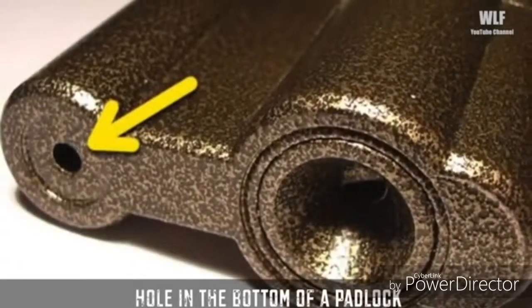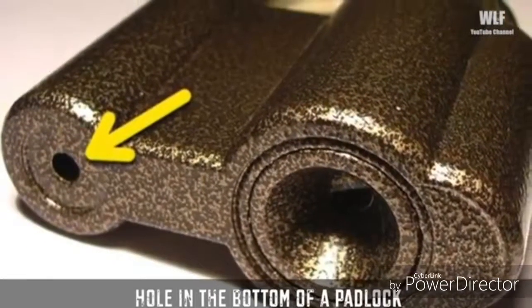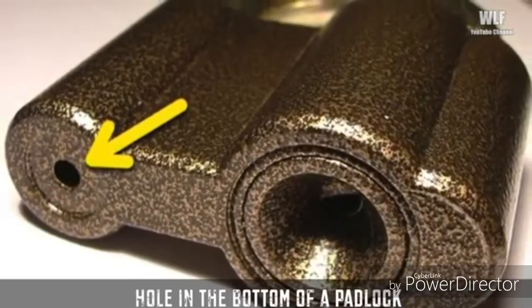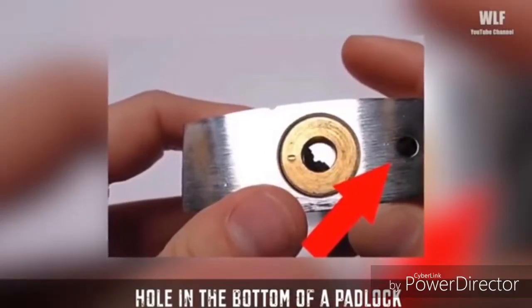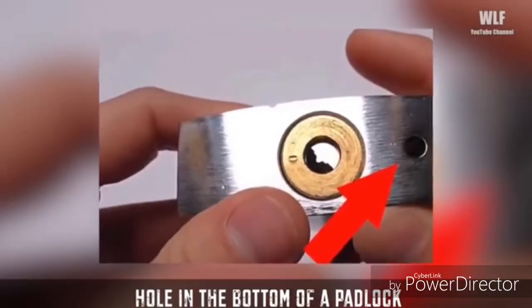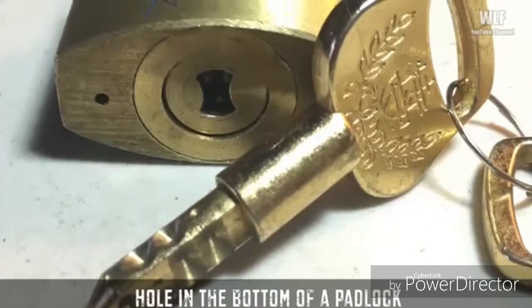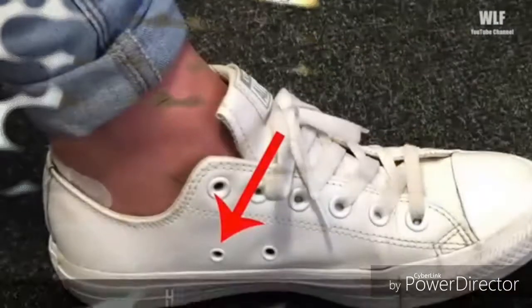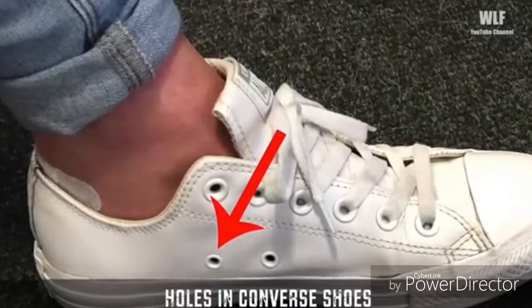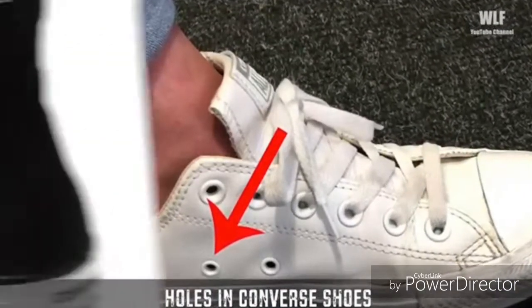Hole in the bottom of a padlock. You may have never noticed, but there's a small hole next to the keyhole on the bottom of most padlocks, and the reason is twofold. First, it lets water drain out if you're using it outdoors, preventing it from rusting or freezing up in the rain or snow. Secondly, the hole can also be used to oil the lock to keep it functioning.